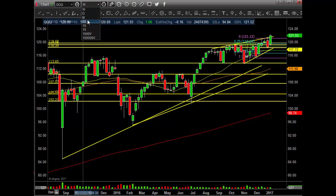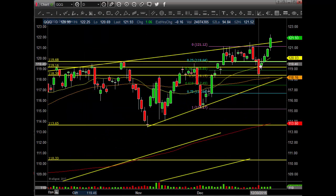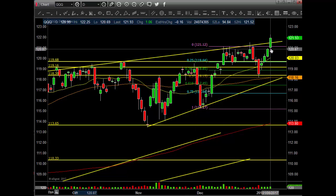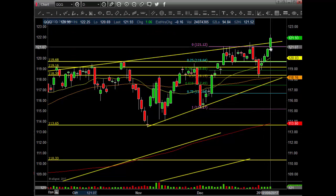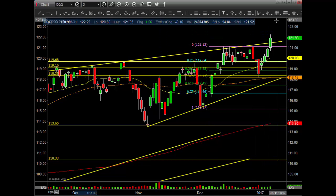Qs. Let's see, Qs was pretty much the strong horse of the day, up 106, trying to make the rally with the Dow 20,000, barely missed it. It was kind of funny, actually. It's like, come on, pulled back at the end of the day, and that was it. Daily chart, though, did close above this trend line. Let's see if we continue higher.